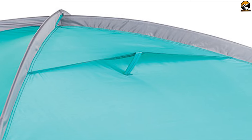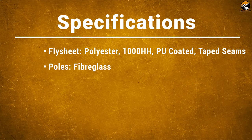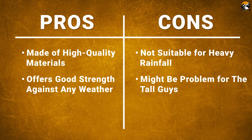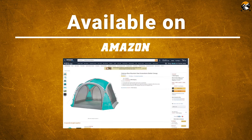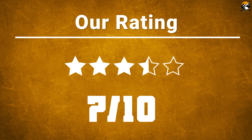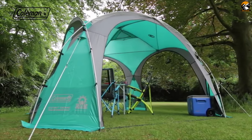The Even Dome includes a roof vent that enables air to flow in, keeping the shelter from rising in heavy winds, and its fire retardant characteristic will ensure that the fabric will not flare dangerously. The Even Dome L Shelter offers 4 benefits in one package, making it suitable for any location and any condition. Thus, it is highly recommended for any fun-loving outdoor enthusiasts.